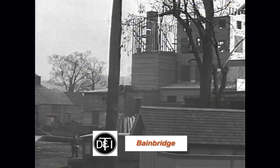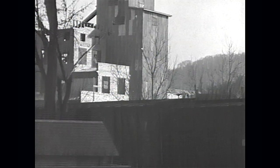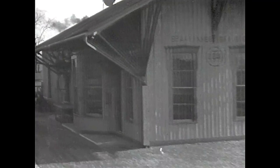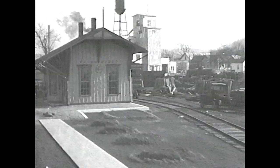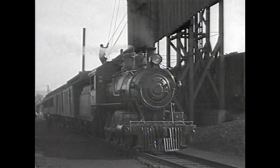Bainbridge was 99 miles north of Ironton, and at one point had been a terminal between Springfield and Jackson on the former Ohio Southern Railroad. Main line speed limits were 40 miles an hour for passenger trains and 25 miles an hour for freight trains on tangent track, and 25 miles an hour for passenger trains on curves. The station and grounds were well kept. This was a requirement under Henry Ford's ownership.